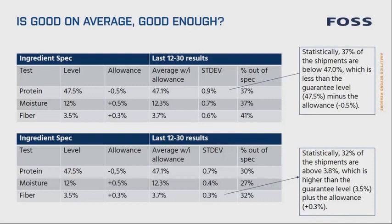In the case of fiber, at the bottom of the table, an in-spec result of 3.7 with a standard deviation of 0.3 statistically has 32% of shipments above 3.8, which is higher than the guaranteed level plus the allowance.